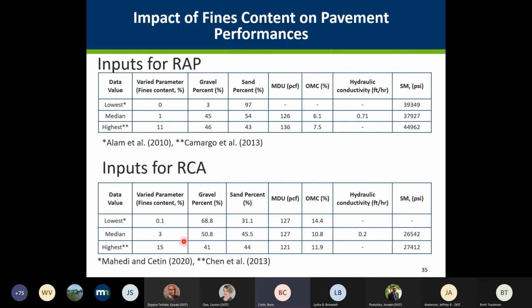And another set of, like I said in the report, we show much more refined pavement ME analysis, and I will show another set of figures that show the impacts of fines content on pavement performances. Again, the same idea. We use the median fines content value and SMR values across the table here for RAP and RCA, and then for the lowest and highest, we find the report that reported the lowest fines content, and we find that paper, which is Allen et al. 2010, and get what was the gravel percent for that RAP, and it was 3%, 97%, and its SMR value was 39,000 psi.